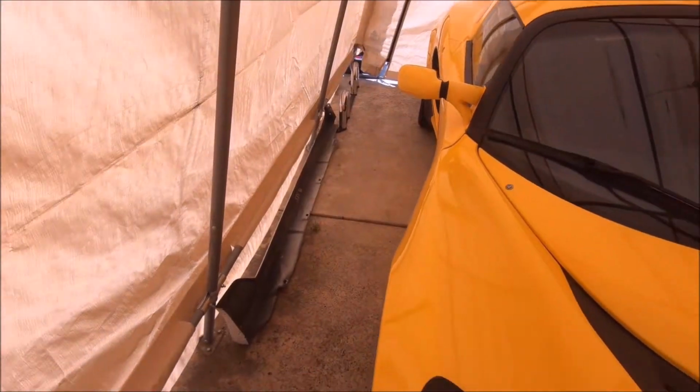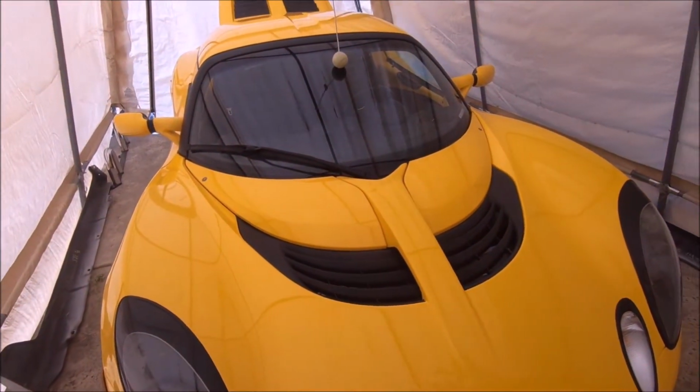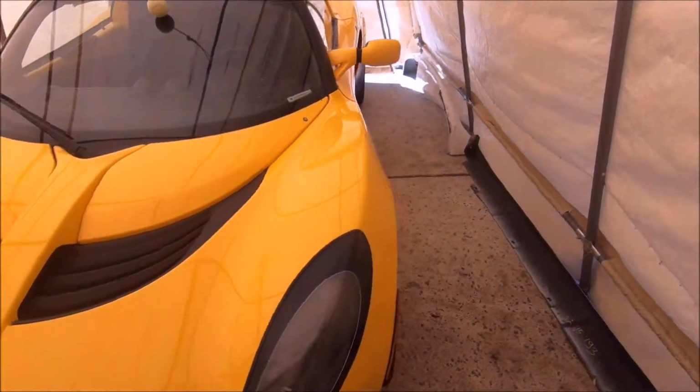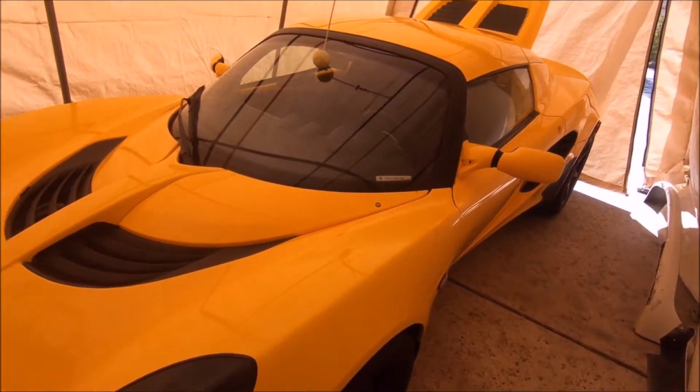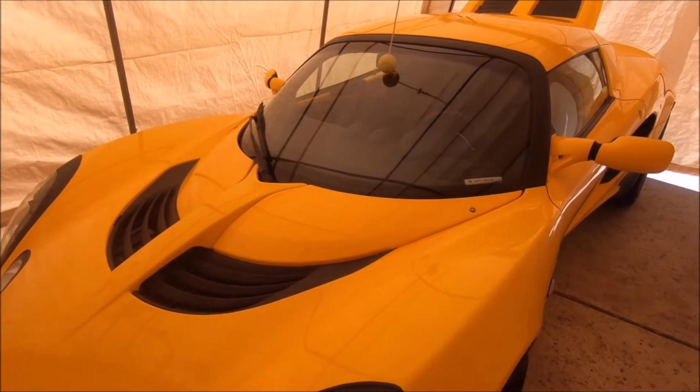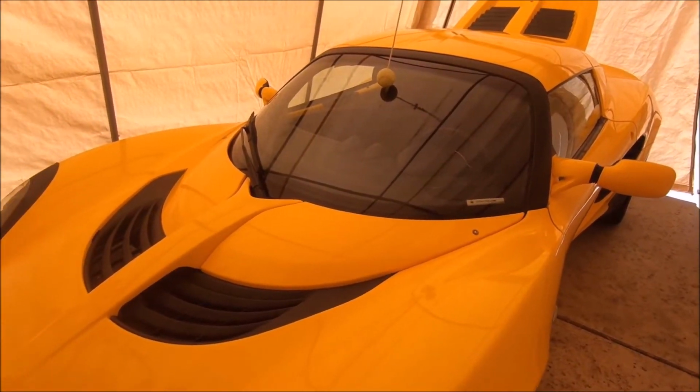Here's the new TRD front lip that I got, and here's the one side skirt, and the other one is over here. And we also recently got the Elise back from Kinetic. My dad got a bunch of upgrades done to it, so he has some new shocks on it, as well as new sway bars and sway bar end links, if I remember correctly.